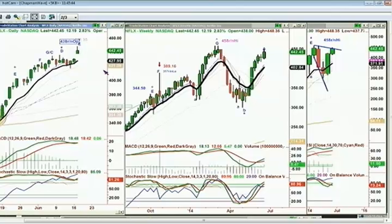I usually put it in red, not green, red at the top, green at the bottom, and I make it smaller just so it's sitting in the background right there. No one can see it right there. And it's trading at 442.63, up 12.37. That's up 2.88%, and it's showing strength.